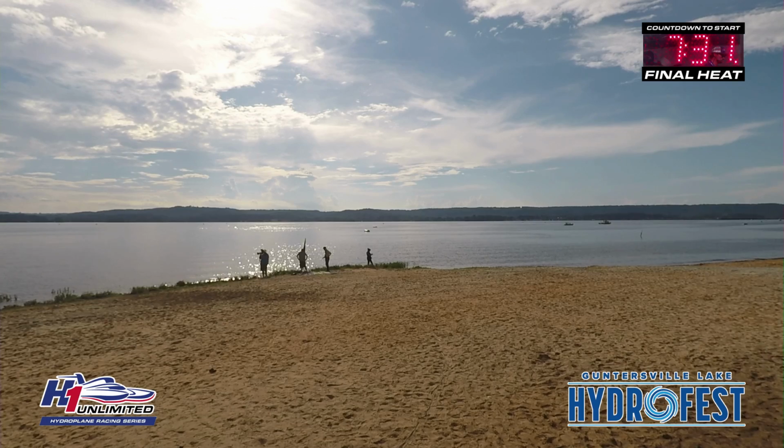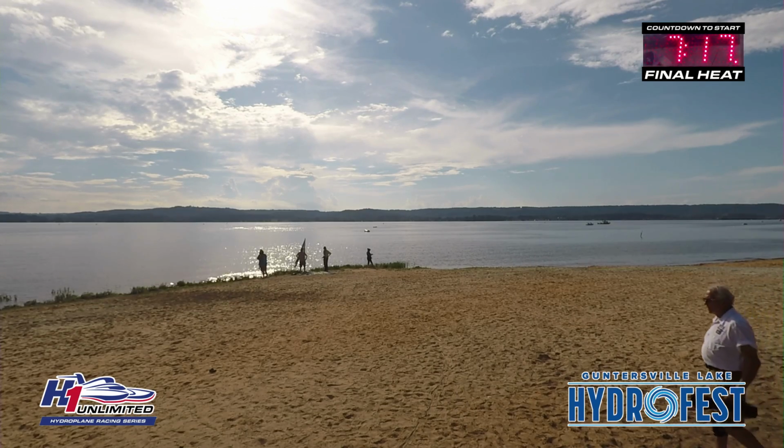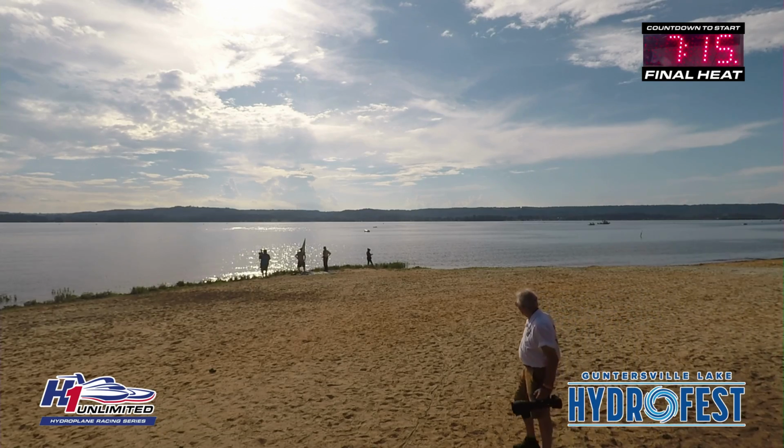So, we've been running 3-lap preliminaries all weekend. That is about to change. Our final heat for the 2019 Southern Cup will consist of 5 laps around our 2.5-mile Aqua Oval here.